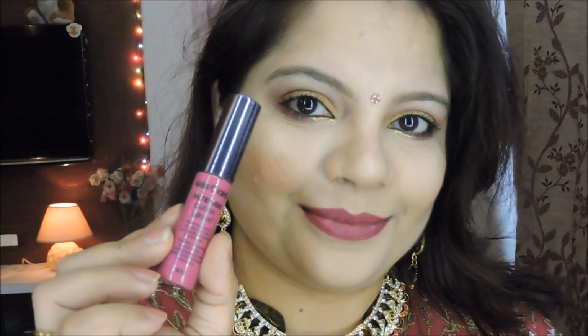And to top it off, I'm going to take the Miss Claire Intense Butter Gloss in Spice Cake, just a little bit. I'm not fully intensifying the butter gloss. I'm just applying it a little bit, not a lot. And you can see the color looks so pretty.